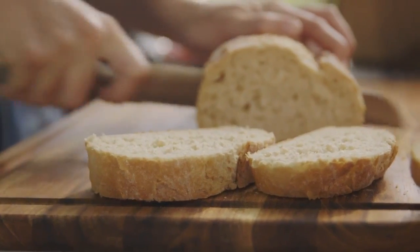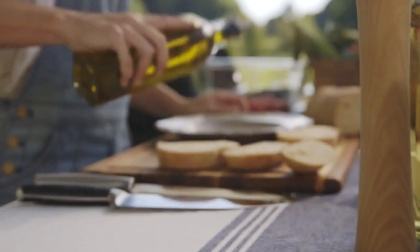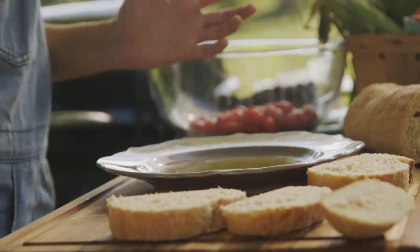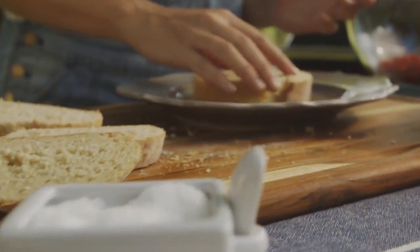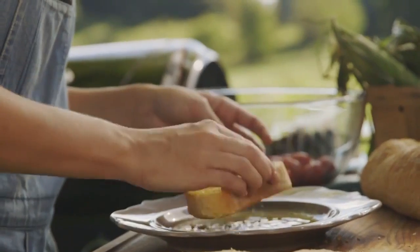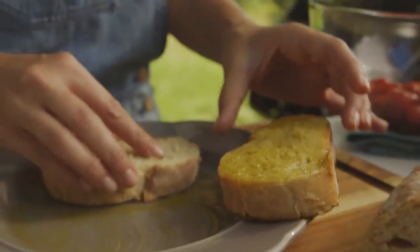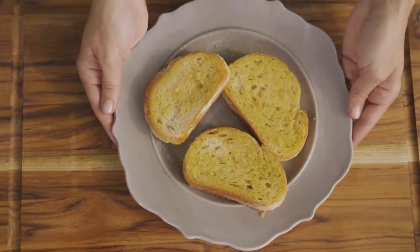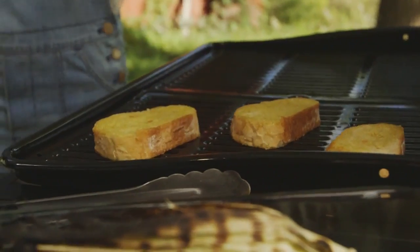I have a really beautiful rustic loaf, and I'm gonna cut 3 hearty-sized pieces out of it. I'm gonna put some oil on the plate. I know it looks like a lot. It's for all of the bread. So I'm gonna dunk one side. I'm gonna dunk this other side. I'm gonna do it with this piece, do it with this piece. Perfect. Let's get these on the grill.